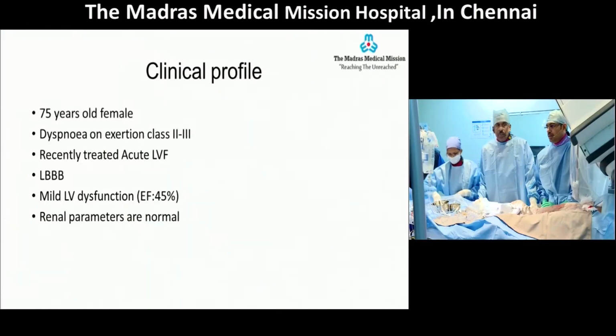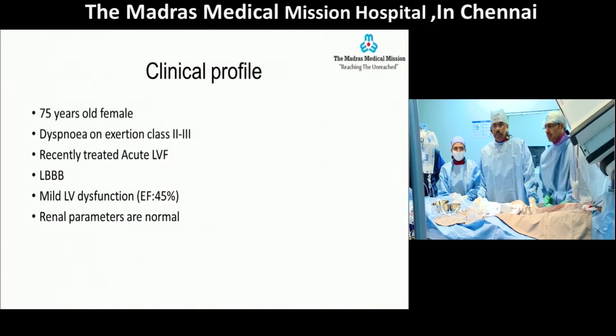So this is a 75-year-old lady who came with dyspnea on exertion, had her treated for LVF. The ECG showed a left bundle branch block. And the echo showed mild global hypokinesia with an LVEF of 45%. No significant regional wall motion abnormality. The renal parameters are normal.